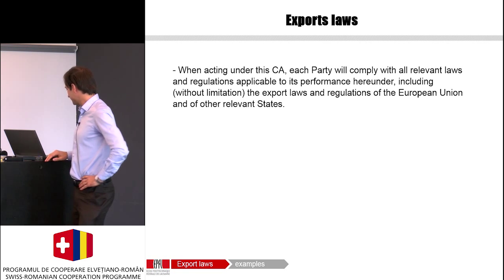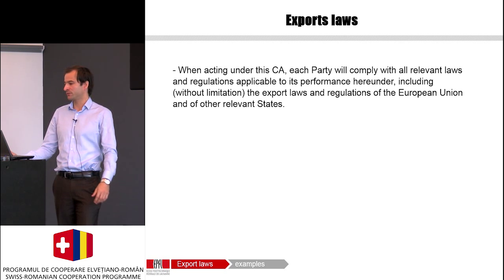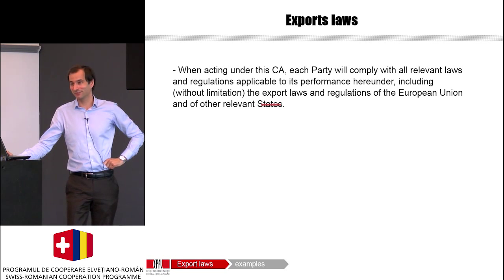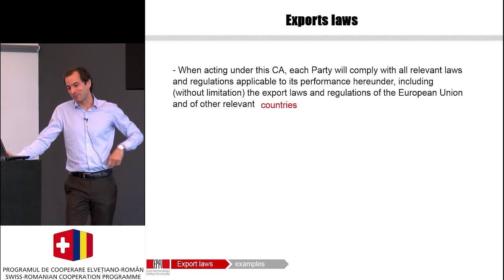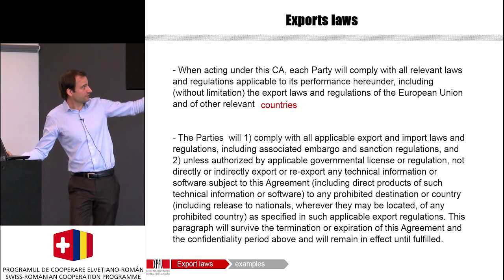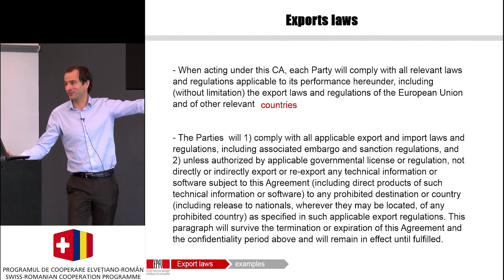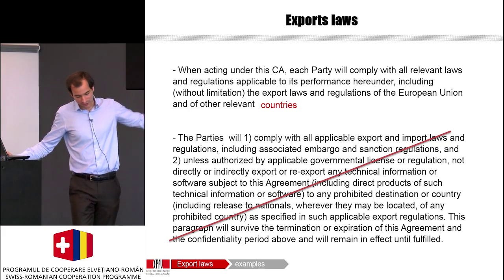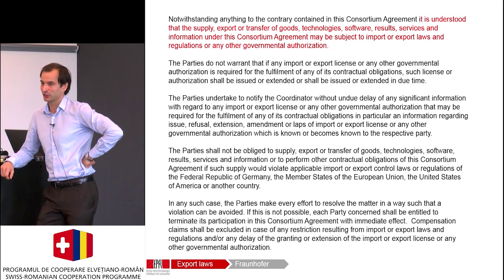And typically in European projects, once in a while, you get export law clauses. This first one is a typical one. The only thing you do with this one is remove "states", which implies United States, and put "countries". I'm just going to skim the surface. I don't want to bore you with any details. Sometimes you get this type of clause, which is basically saying this is all about US export law, and we say no.